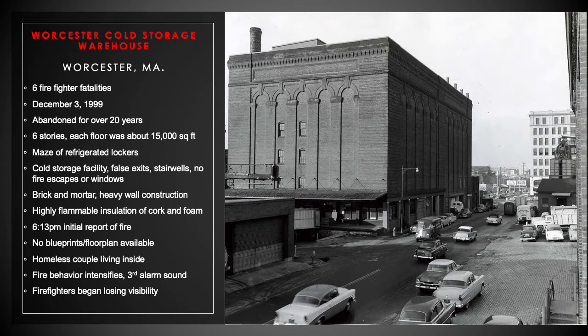Some of the firefighters began to express concern about the intensifying fire behavior and requested hose lines to the 3rd floor. Heavy black smoke began to fill the building as the fire escalated to a 3rd alarm. Soon, the firefighters lost visibility and became disoriented due to the dense black smoke.